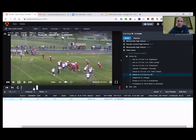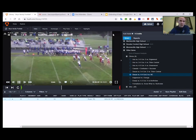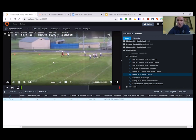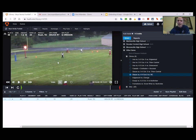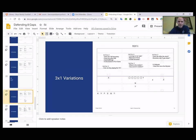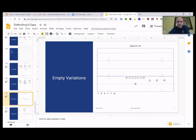We're out flanking guys, and we've got numbers, and guys that aren't doing their normal jobs in the right spots. And so our structure, which is very basic to us, has shown them problems. They create gap issues and responsibility issues on their own. And for us, it's not a big deal. You've got all these different variations. We don't use a whole lot of these. It depends on the year.